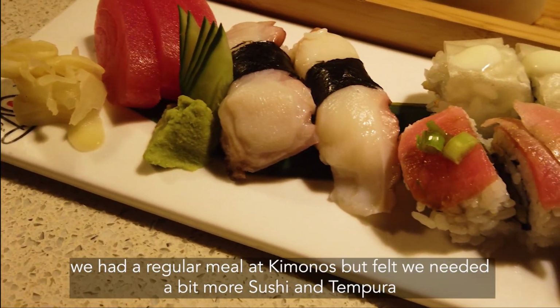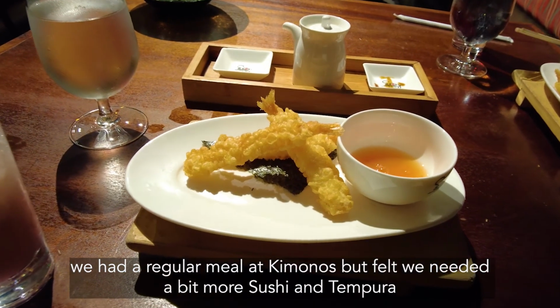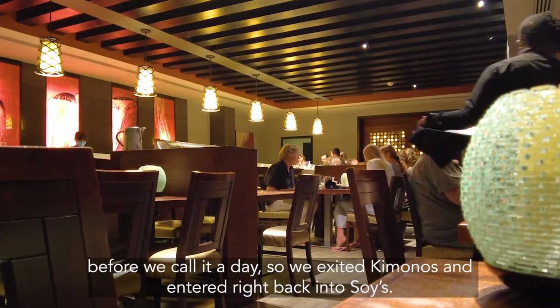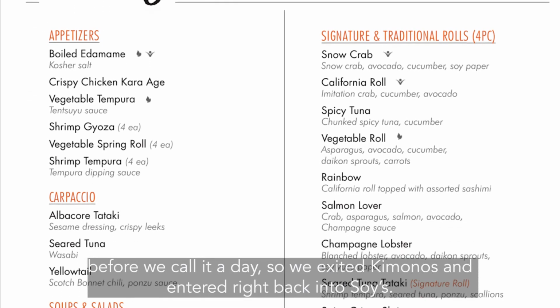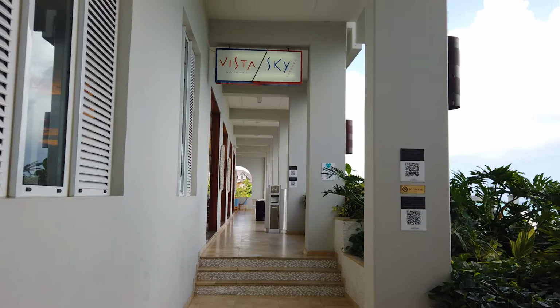For us, we had a regular meal at the Kimonos, but felt we needed a little bit more sushi and tempura, a deep-fried prawn, before we call it a day. So we exited the Kimonos and entered right back into Soy's.